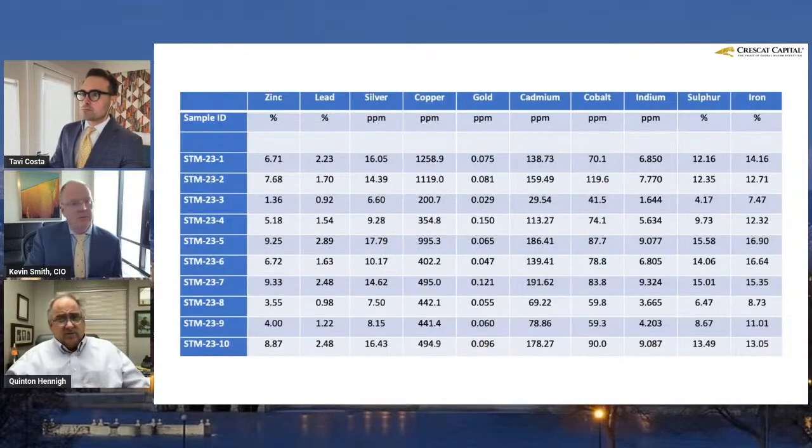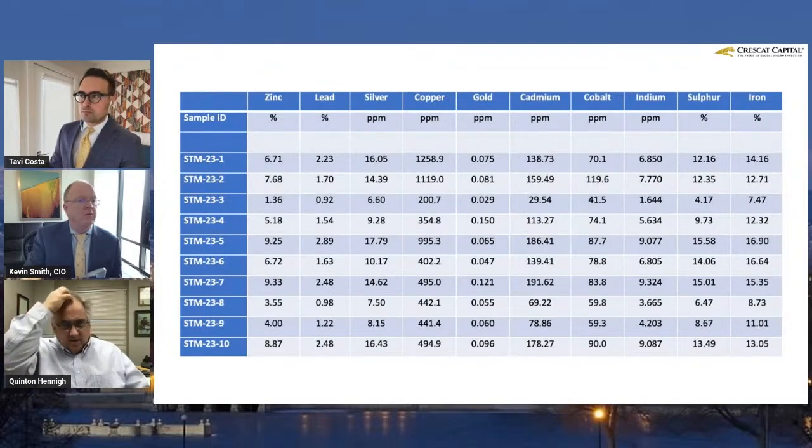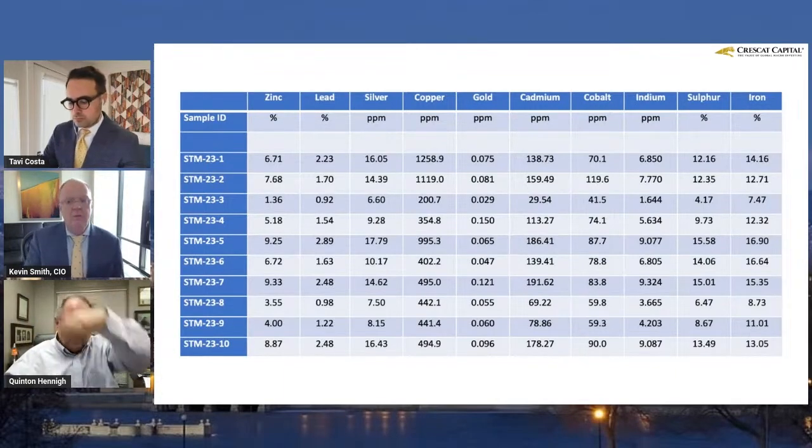Here's a spectrum of assays from the property that they've collected. I think this includes mostly talus samples. Maybe it includes some of those outcrop samples. But it's typical grades that you see for Sullivan. I showed you the grades earlier, 5.7% zinc, 6.x% lead. Look at the numbers over here. A little bit less lead, but really good zinc numbers, I think that's fantastic.